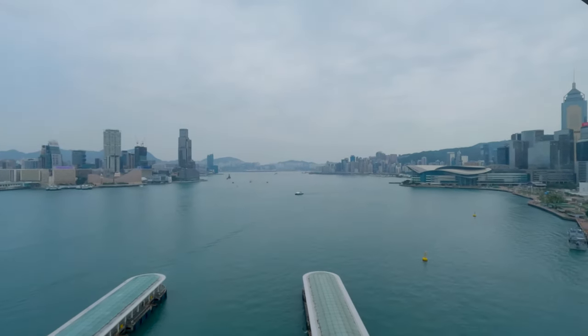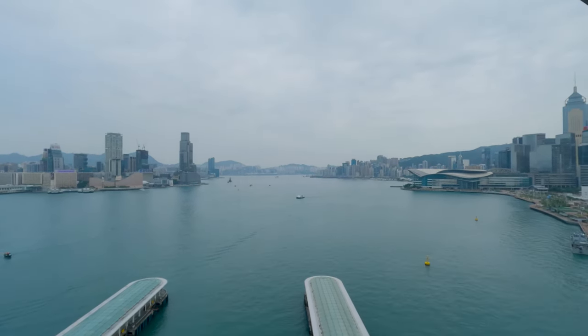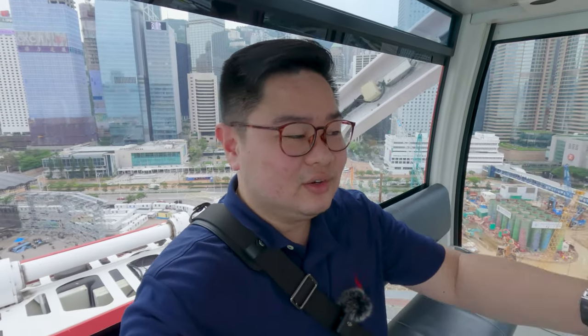Also good if you explore going here around sunset. Yeah. So baka mas okay din yung view. The ride takes about 15 minutes daw. So tatlong ikot.